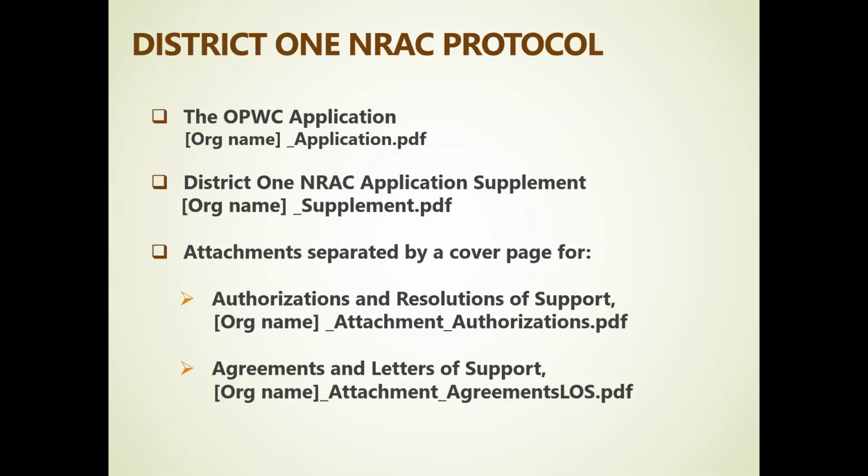The one is for authorizations and resolutions of support. Again, we're going to go over that, not everybody needs resolutions of support, so just know what you need to include, any agreements, and letters of support if you're partnering with organizations. Next slide.